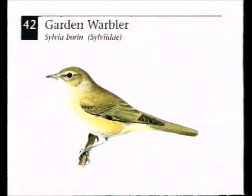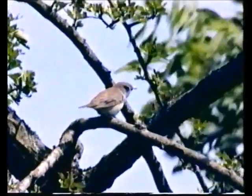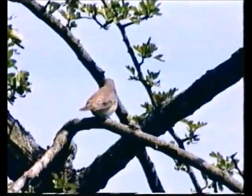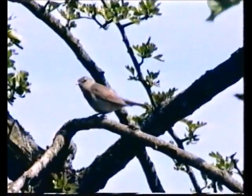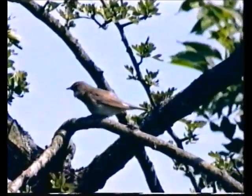Garden warbler. Although the garden warbler looks quite different from the closely related blackcap, their songs are so similar that even the birds themselves seem to get confused. Each species has been known to respond to the other, sometimes even by mimicking them, and keeping the other species out of their territory. The garden warbler is almost strikingly nondescript.